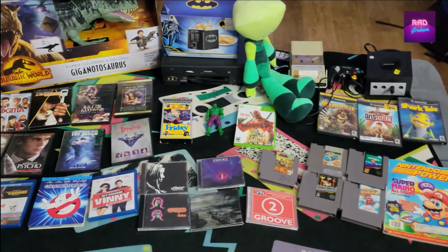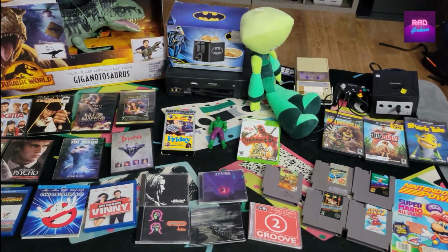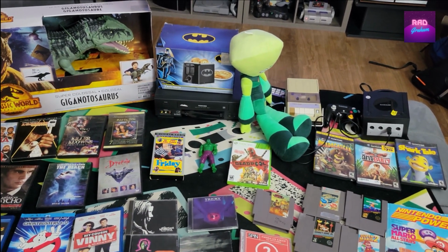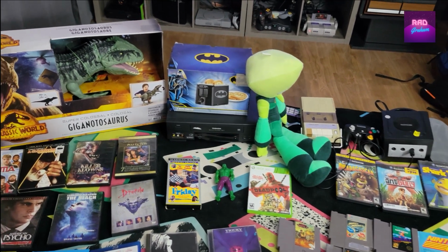All right, so here's the total of the haul. This was Friday and Saturday, again from some garage sales and flea markets and whatnot. I'll wind up putting the values up on the screen for any comps that they sell on eBay, if they sell.